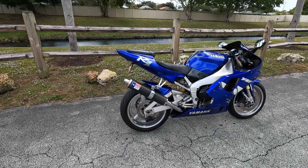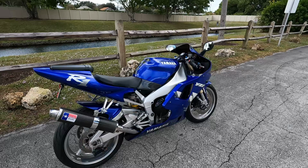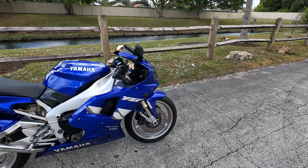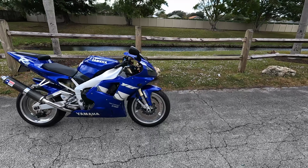It's a dinosaur of a bike, but it still holds up in 2024. It still looks like a modern sport bike. It's not off at all. Well, just wanted to show you guys this bike.